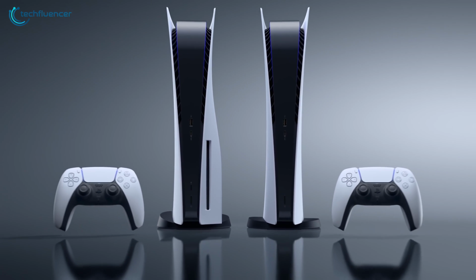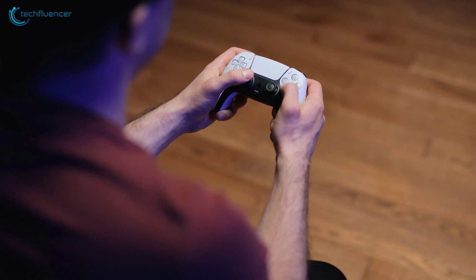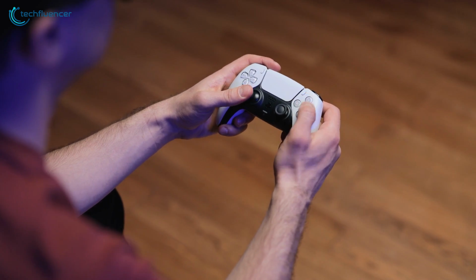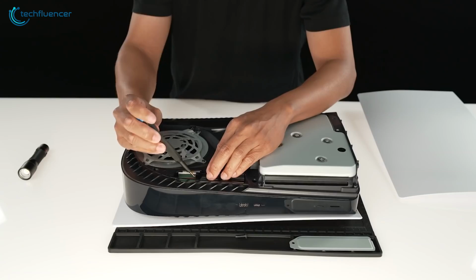Sony's PS5 has been a breakout success after its launch, mostly because of its raw power in gaming. However, its usable 667 GB of storage isn't enough for most gamers. Luckily, from September 15, PS5's extra M.2 storage is open for business.